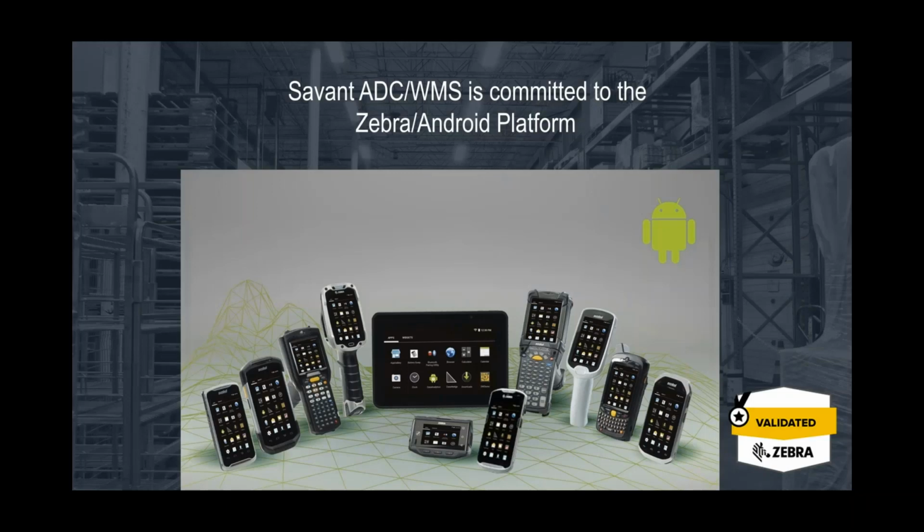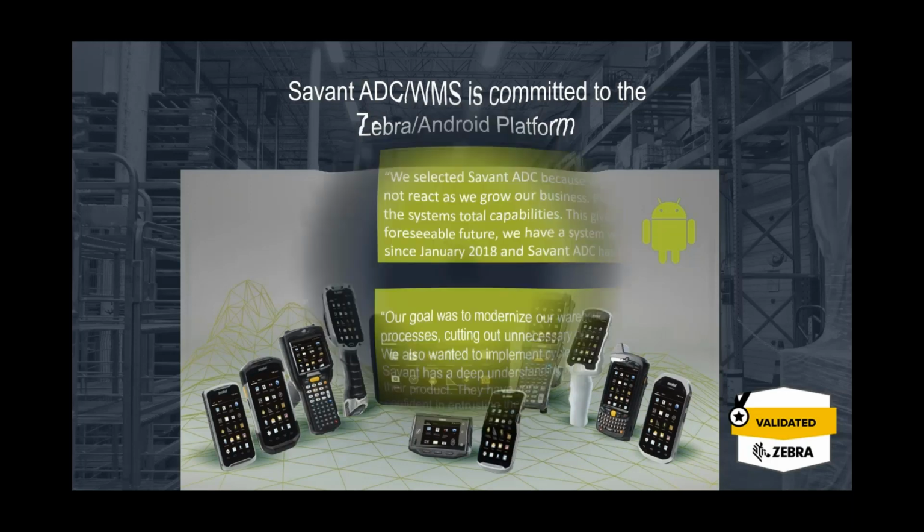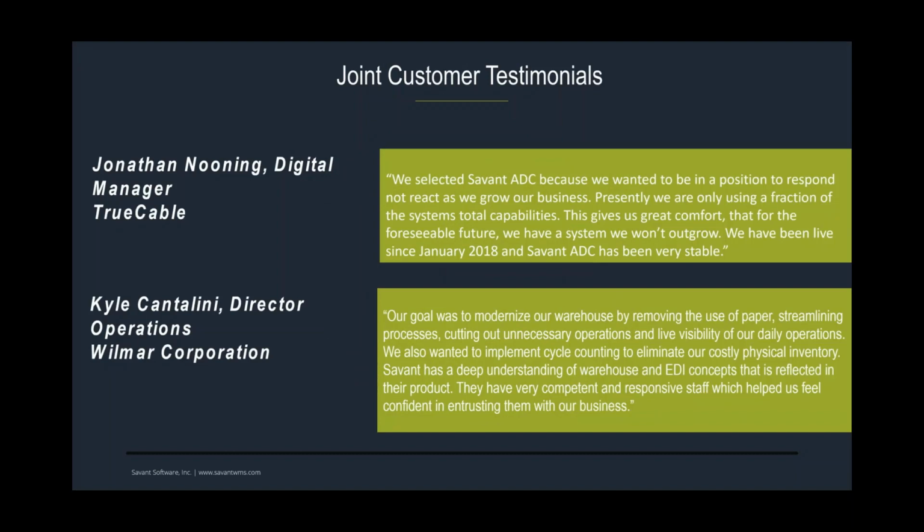So we can help you decide which ones you like. We don't sell the Zebra hardware ourselves, but we can give you recommendations based on what other people are doing. Got a couple of quick testimonials here from a couple of existing customers about how their experience went with choosing and then implementing the Savant side of the house with Acumatica.